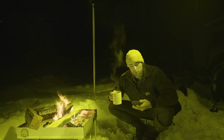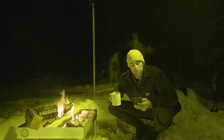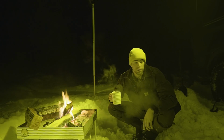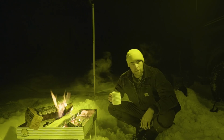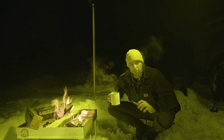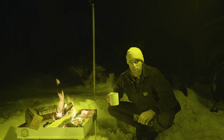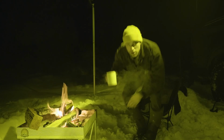Temperature check, 16 degrees. The low tonight is 0. We've got the heater under the passenger seat, cranks all night, barely uses any fuel, barely uses any power. Knock on wood, no issues. Let me grab some honey.